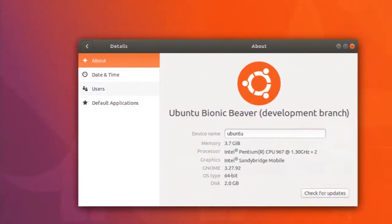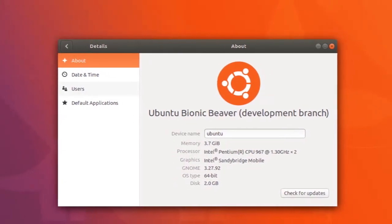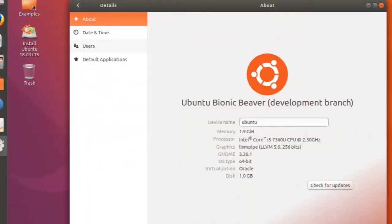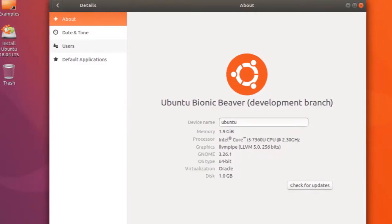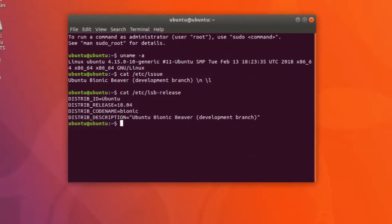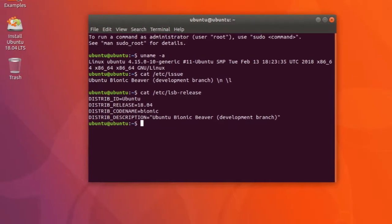The data could also be used to help improve future versions of Ubuntu, but it remains to be seen if this is enough to appease Ubuntu users who value their privacy. But let's get back to the positive changes brought with Ubuntu 18.04 LTS.